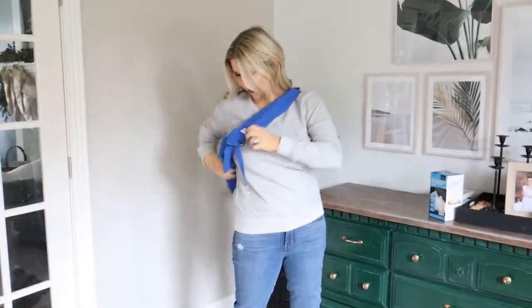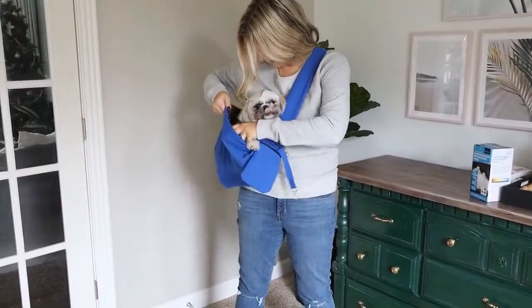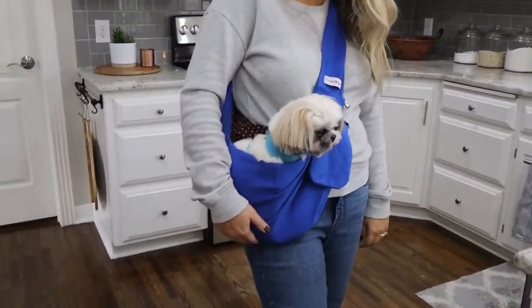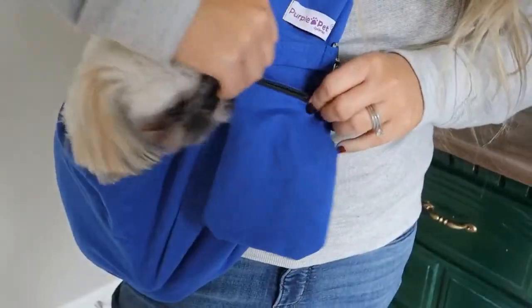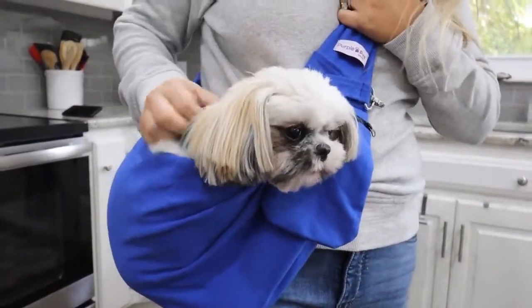And we have a clip showing you guys me putting Moose in here. Now I will say this was his first time getting in, so he was like, what is going on? But man, he sat in this thing forever. He loved it so much. He didn't want to get out. I literally just walked around with him. So if you need a little sling for your cat or dog, this is a perfect gift. I think it's priced at $15.95. So this is what Moose might be getting for Christmas this year.